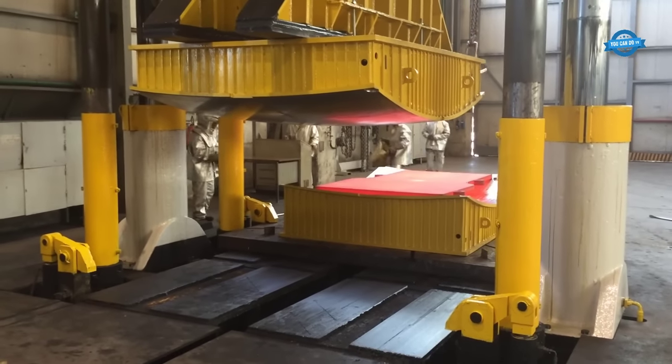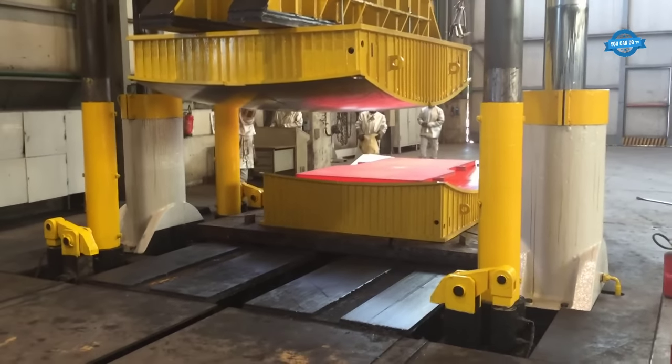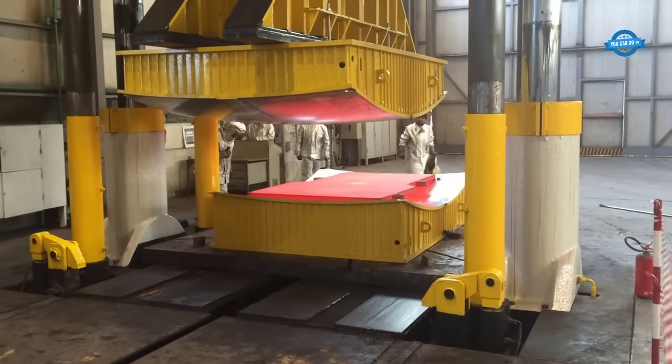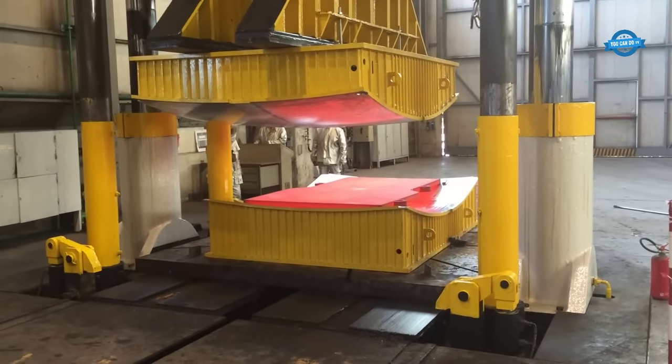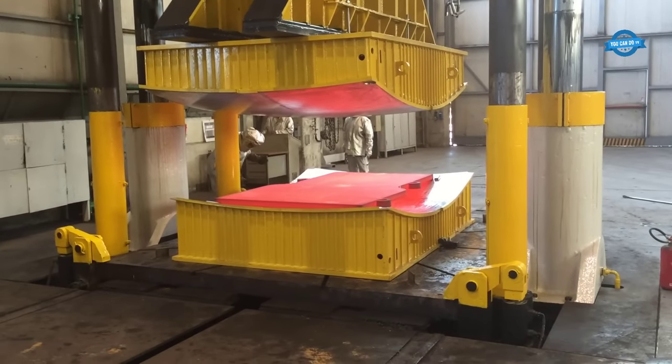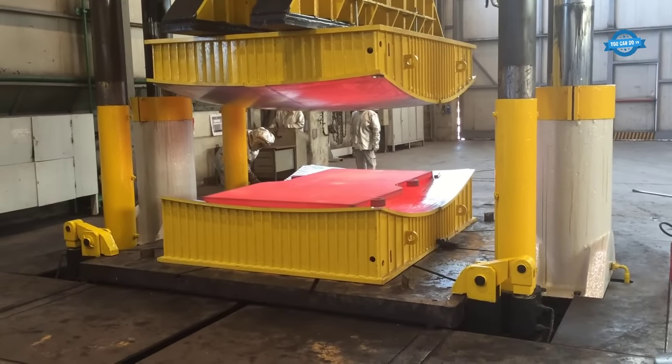The next stage in the manufacturing process is hot forming. Hot forming involves heating the forged metal to a high temperature and shaping it further using a press. In the case of the vacuum vessel, the hot forming process involves using a special press that is capable of applying up to 5,000 tons of force.